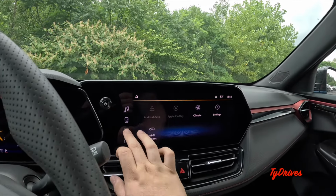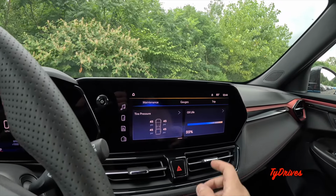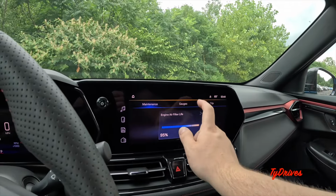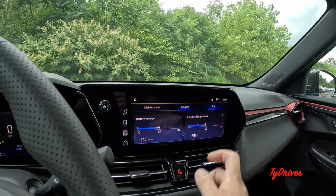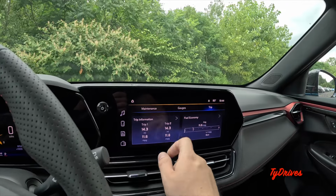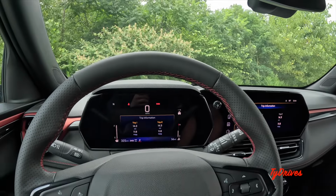We also have our phone screen and kind of our vehicle status screen. So we have maintenance reminders and things like that. Oil life, tire pressures, all that good stuff. We also have a couple of different gauges which you could view, so your battery voltage and a secondary coolant temperature. And then all of our trip settings are contained within this screen here. And you can also send them up to the cluster, which is pretty cool.